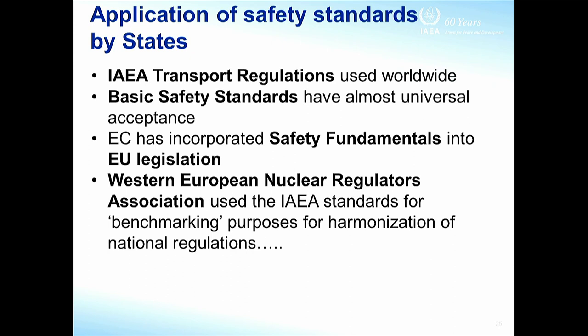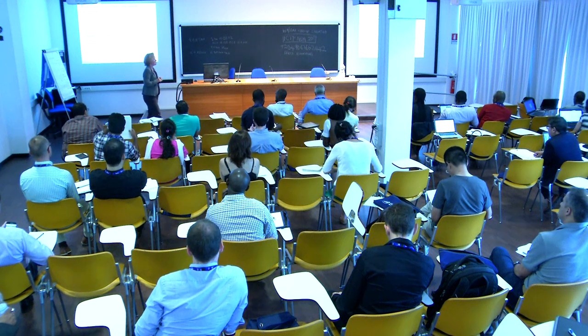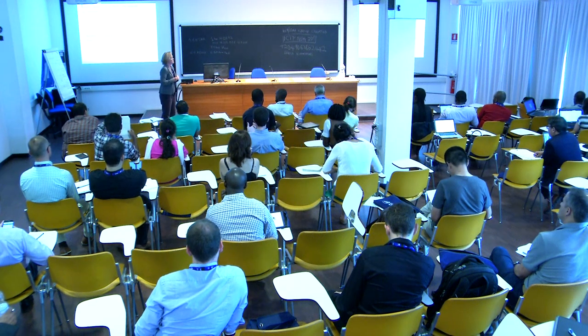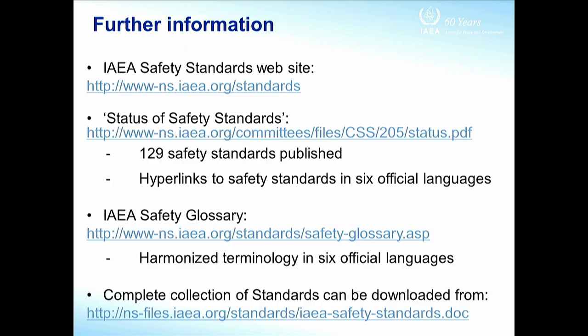directly. The European Commission has incorporated safety fundamentals directly into EU legislation. And WENRA also used the safety standards for a benchmarking exercise around 8 or 10 years ago to harmonize the national regulations in Western Europe. So those were different ways that they've been used.